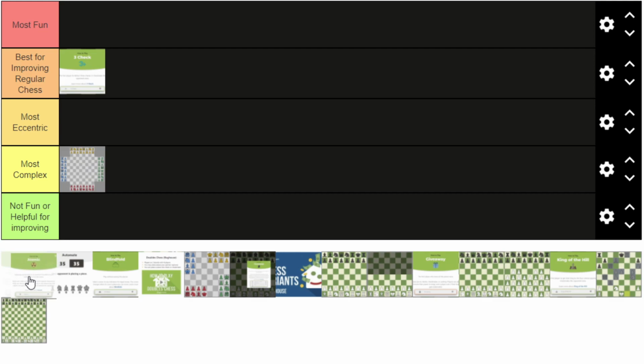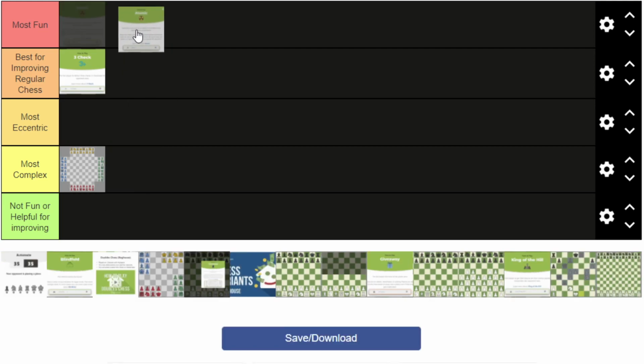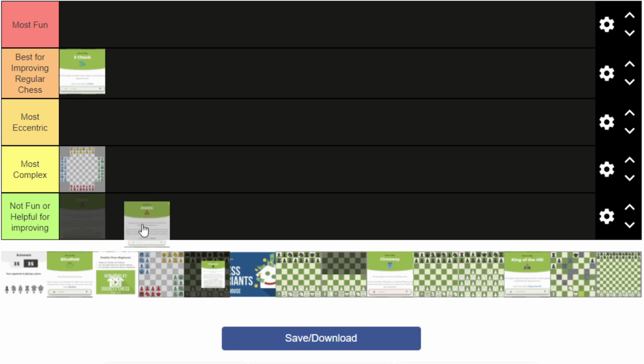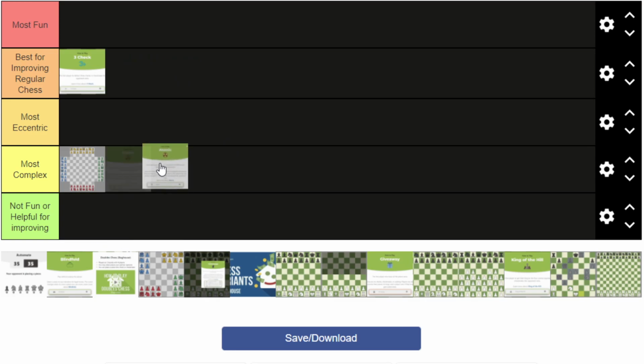This next one is Atomic. Atomic is very, very weird. I would say it's actually pretty fun, but then again, if you're just starting out in Atomic, it's probably not going to be very fun for you. This is definitely not good for improving your regular chess. It's probably harmful to you, but since I think it's fun, I'm just going to put it in. It's very weird because pieces are exploding, and it's very hard to learn at first. So that definitely belongs in most eccentric.